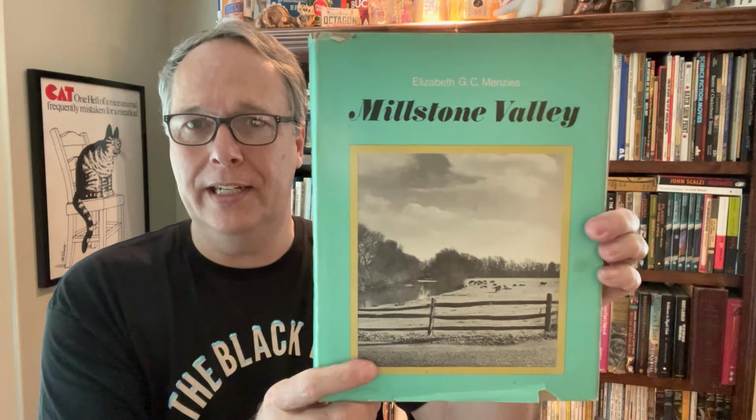A few more left. We had this book on Millstone Valley. This is a $15 book, kind of a history of this Millstone Valley area.